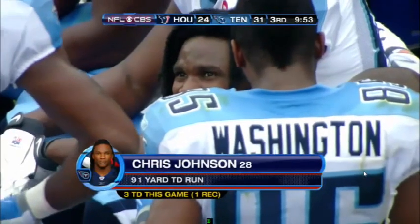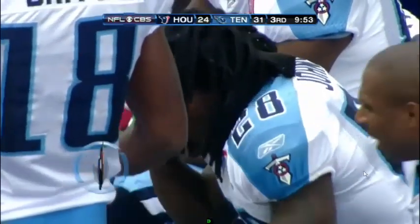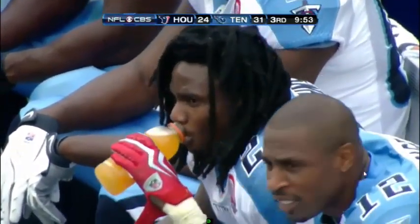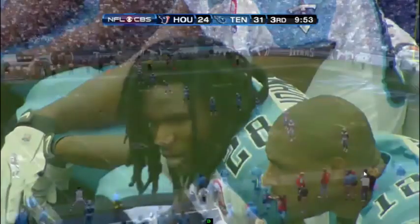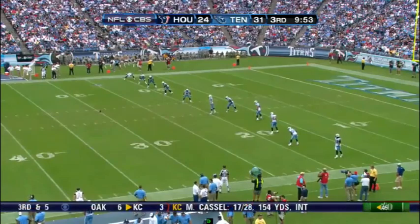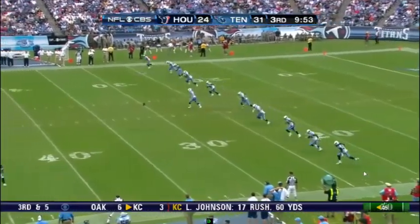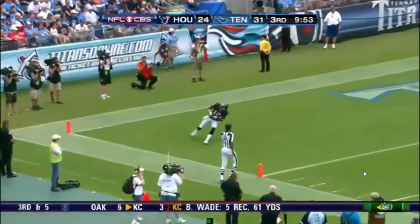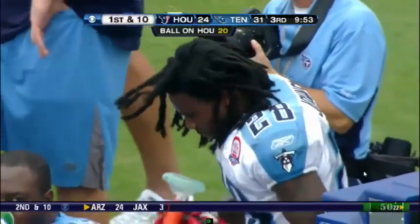There's one thing to be fast, but there's a totally another level for Chris Johnson as he goes 91 yards for the touchdown. It's almost as if he gets to the 2nd level of the defense, it's over. Yeah, they've got to make him stop and cut. Otherwise, he'll outrun the angle on guys, and they're not going to catch him from behind. They're just not. Ran a 10.38 100-meter dash. Also was a 4x100-meter participant. So let's see how the Texans respond.